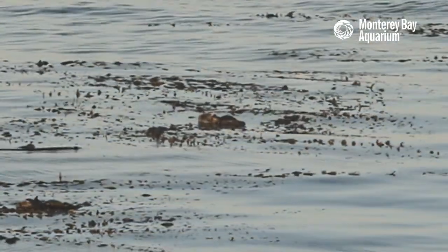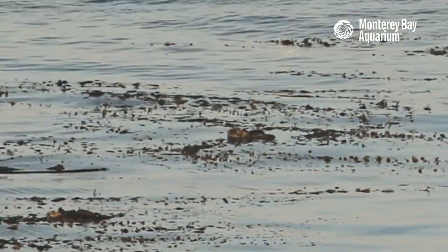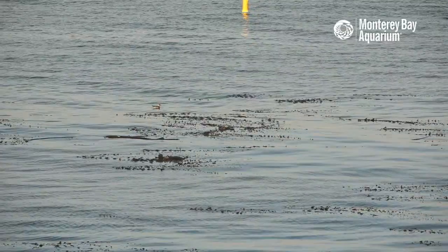So let's see. I'm going to transition us just to the wide shot so you can see a little bit of what we're looking at. So, Emily, your expert camera work found us the sea otters that we can now see there on the screen.